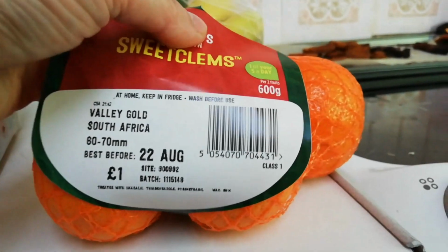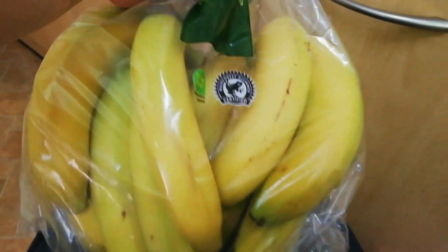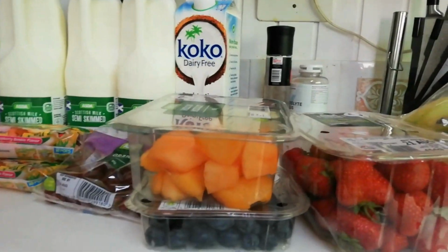The sweet clems, they are for Jack. He likes to take one of them to his work. And the bananas, I do love a banana, and I have missed bananas, but I won't have one every day because they are quite high in carbs. Jack takes a few of these to work in a day, so that's why I got a 10 pack. But yes, I will have the odd banana. They're just so handy for grabbing and going if I'm nipping out somewhere. So that's the dairy and the fruit.